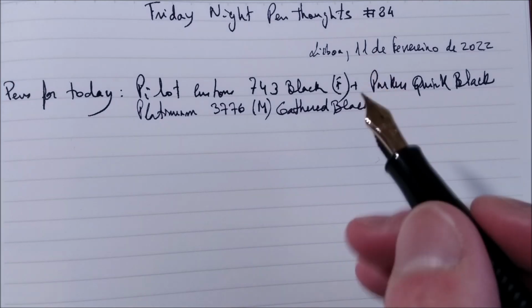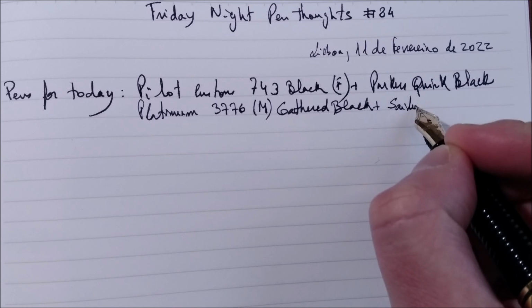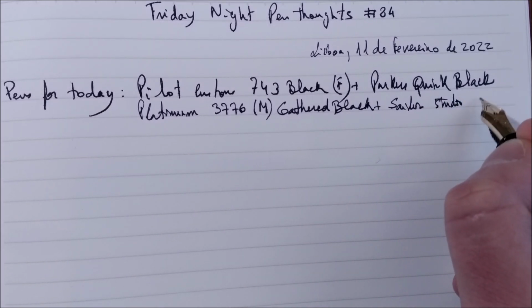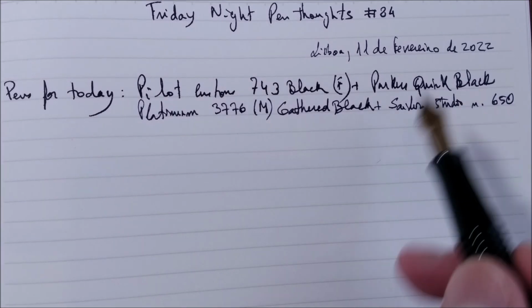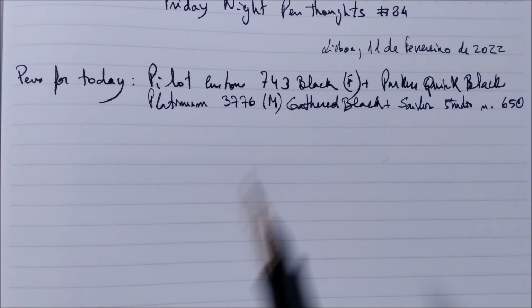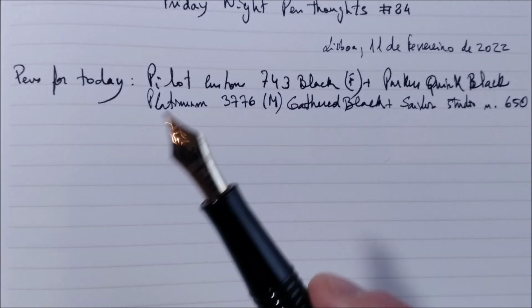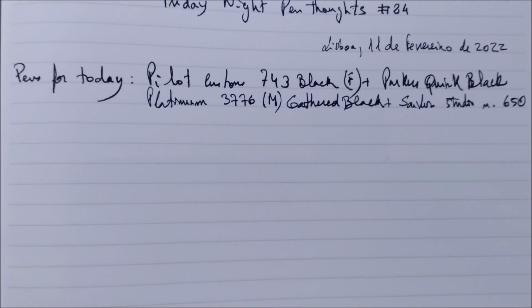This pen is inked with a Sailor Studio ink number 650. I'm not 100% sure if I will keep this ink on this pen, because I'm not sure the flow is at its best like this. But I have to try. Sometimes we take a little bit to find the perfect ink for the special pen.